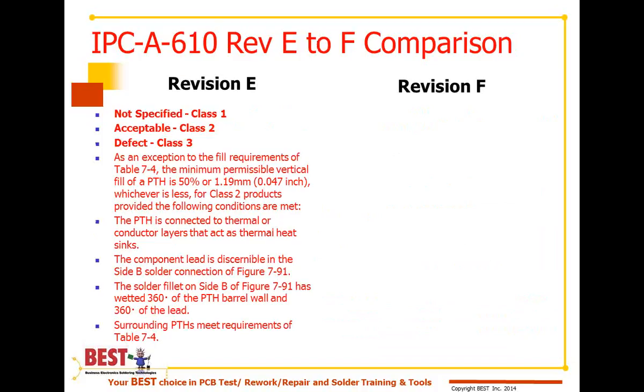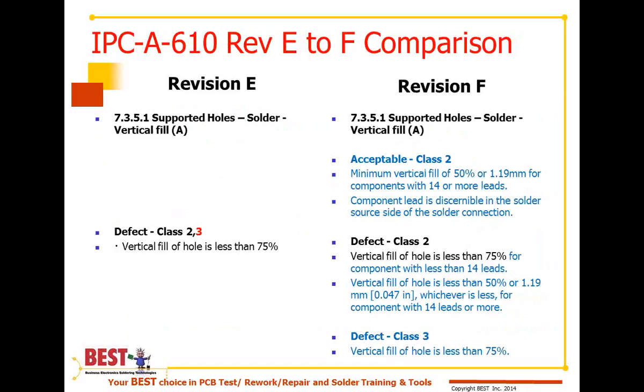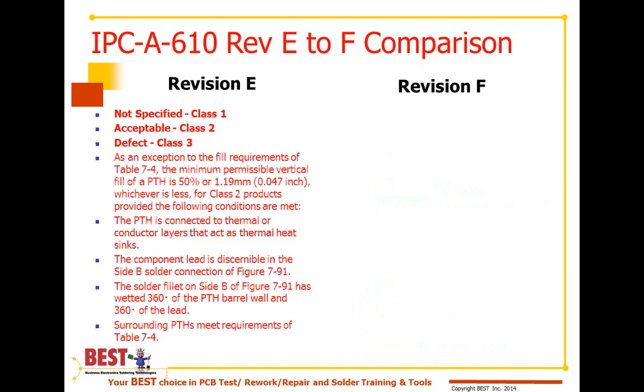Then you can see where we did in 7.3.5.1, where we actually put what the table showed into writing: what is acceptable for class 1, what is a defect for class 2, what is a defect for class 3. Vertical fill was less than 75%. And then not established for one, process indicator for two, defect for three, that was actually removed completely. That used to be in the old revision.